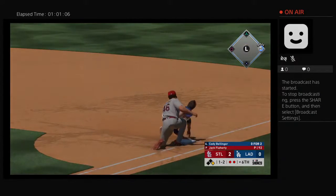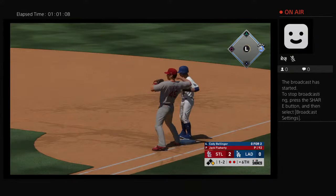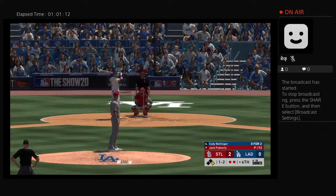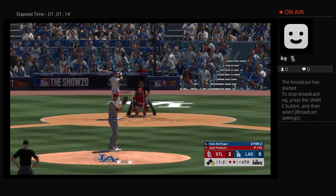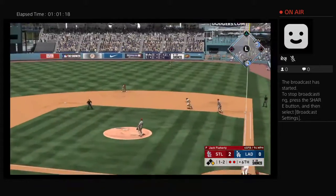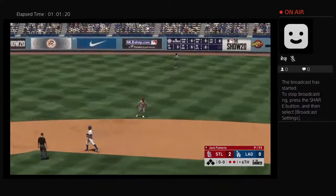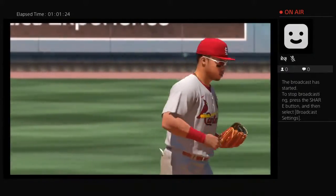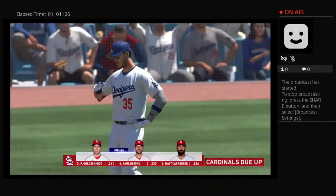Throw over to first, and he'll get dirty, but he's back in safely. Here he comes on a ball and 2 strikes. But right there is the second baseman, and that will retire the side. 1 left for LA. They're down 2-0.